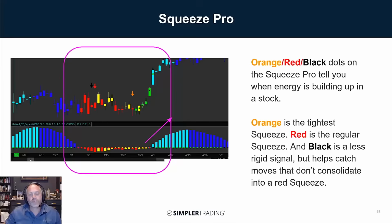So here you can see light blue accelerating, dark blue above 0 decelerating, okay? Red below 0 accelerating to the downside, and then yellow essentially means that it's about to turn and start heading higher again. So all those are solid.